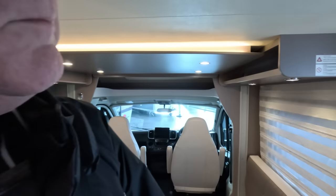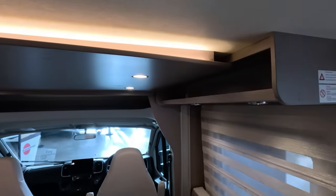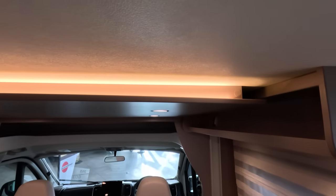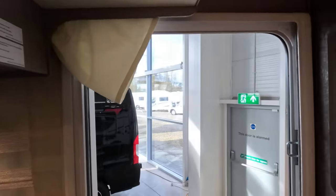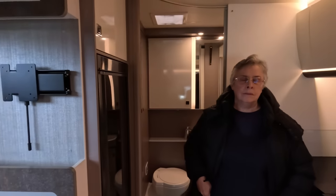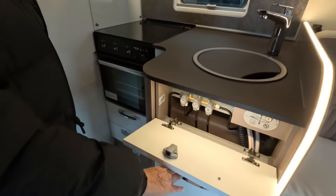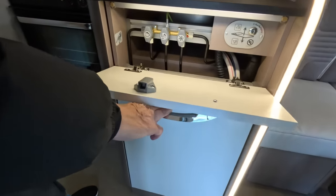It's about the same as our van inside. But yeah, I'm just not keen on this, whether there's a bit of trim missing or something. I don't know. You really could hit your head on that, couldn't you? Yeah. I was thinking that was a gutter door. I thought, well, yeah, but it's obviously not.